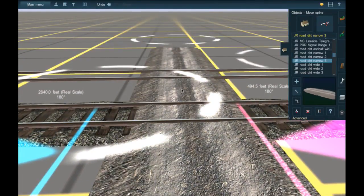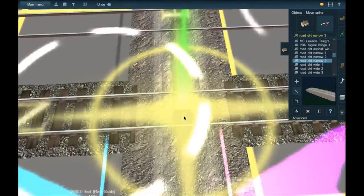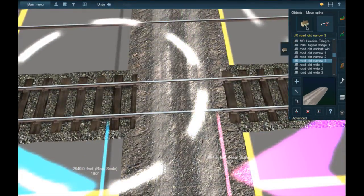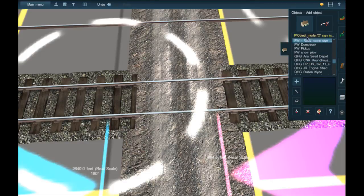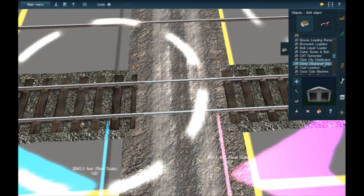Or you can go to Approach Medium's channel. He just recently did a tutorial on the Atlas crossings. You can watch his video and like his video and love his video and share his video and do whatever you need to do to his video. But he has a much more informative video on how to set up the Atlas grade crossings.